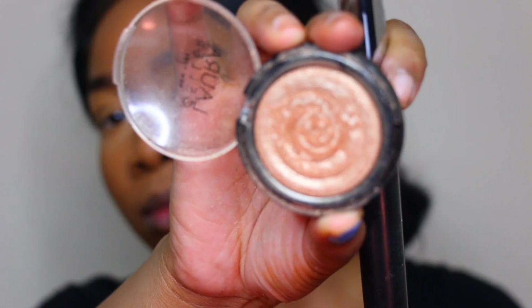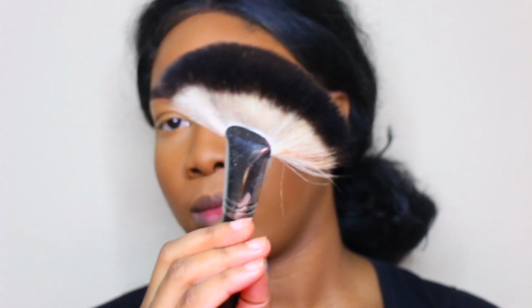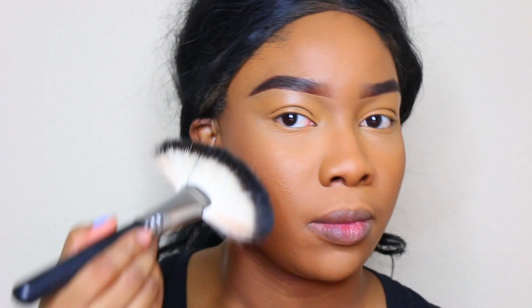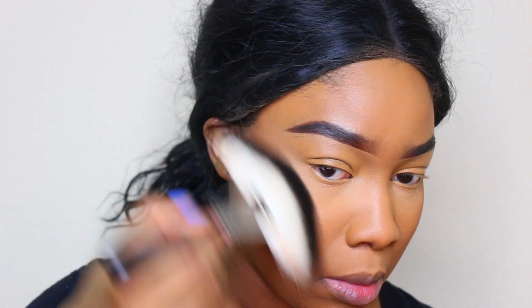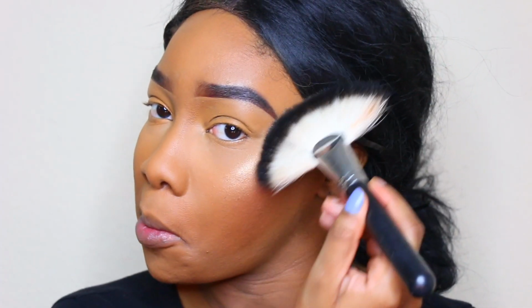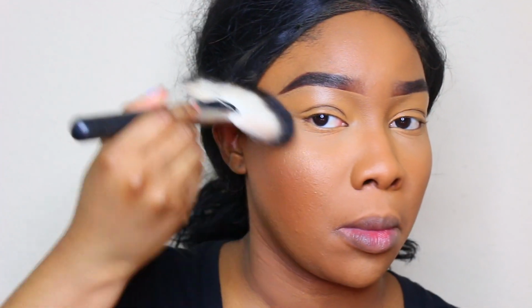And now I'm just taking my Laura Geller highlight, and I'm gonna just be applying this all over my face because I just want to shine bright like a diamond. So I'm just taking that, applying it. I literally apply this all over my face. I apply some on my forehead, my nose, my chin. You're gonna have to wear your sunglasses when you look at me because this highlight is gonna blind you, girl.